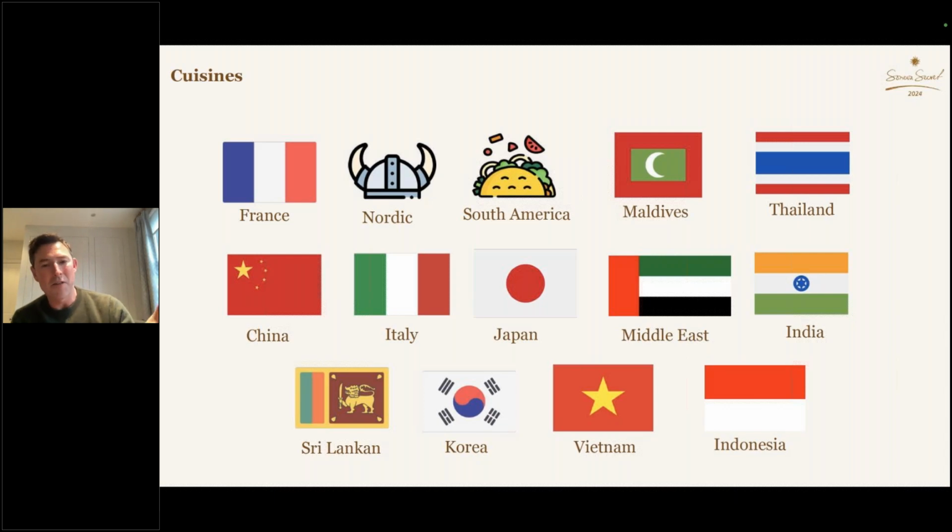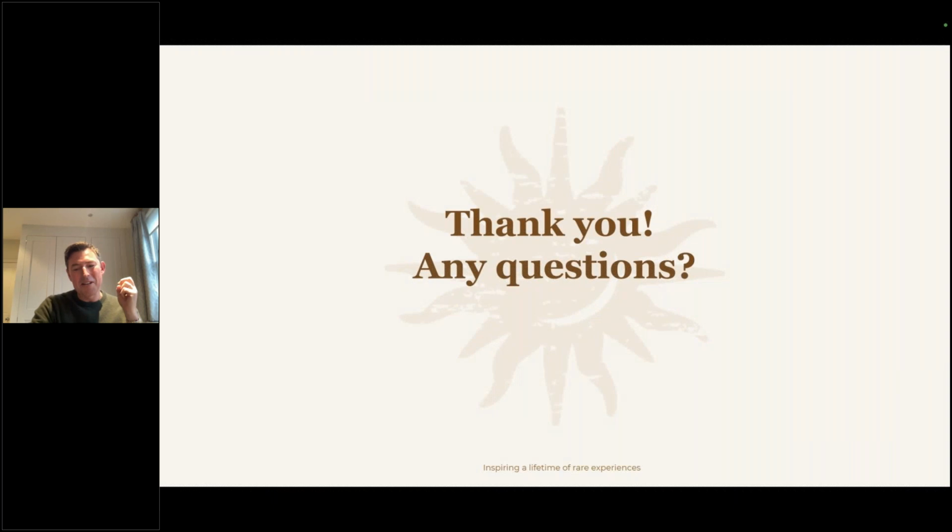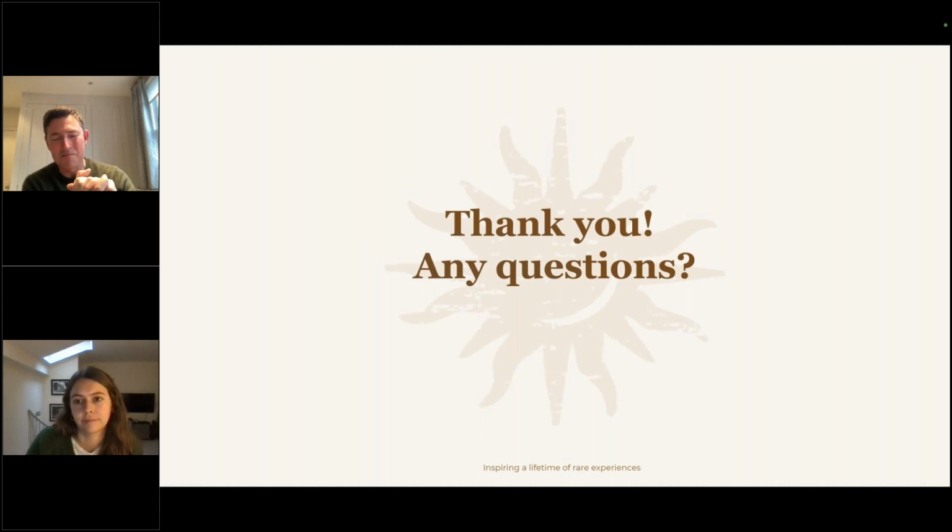And here in front of you now is a list of the different cuisines these 14 chefs will bring. So we hit the highlights: France, obviously, Japan, Italy, Korean food, Sri Lankan, Thai, a local Maldivian. Some very cool stuff. It'll be interesting to see once we open how often people choose to dine in their villa versus go to one of the restaurants. So let's see how that goes. But I think it's quite a cool concept. And that's a very quick run through. So thank you so much for your time. If you have any questions, please feel free to ask.